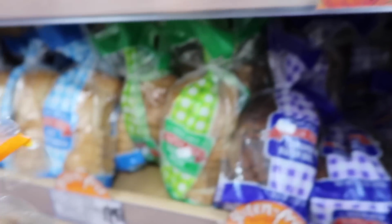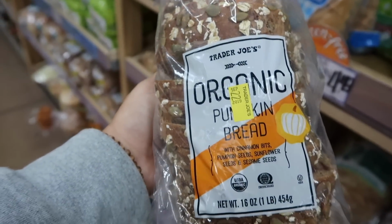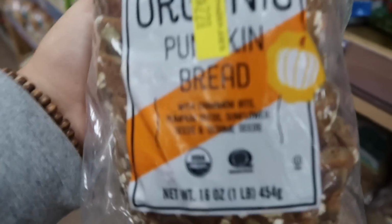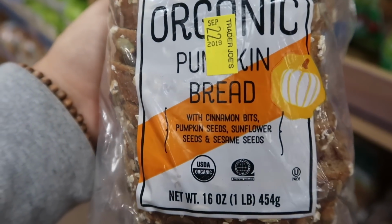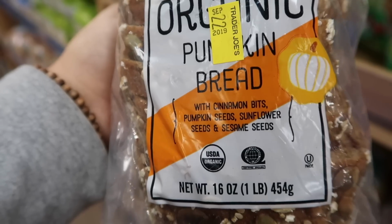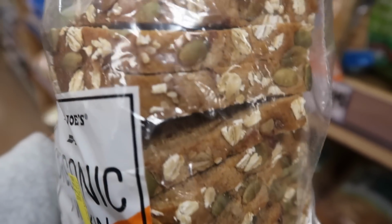So I also found this organic pumpkin bread loaf. It's a really, really small loaf, which I very much like. But it's pumpkin bread. It says it has cinnamon bits, pumpkin seeds, sunflower seeds, and sesame seeds. I really think this would be good with one of the butters on top of it.